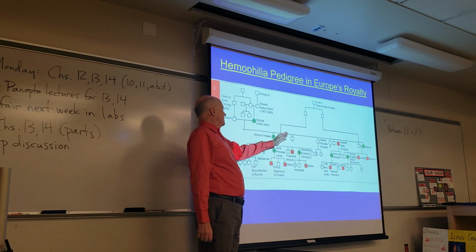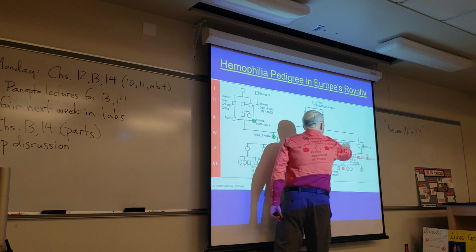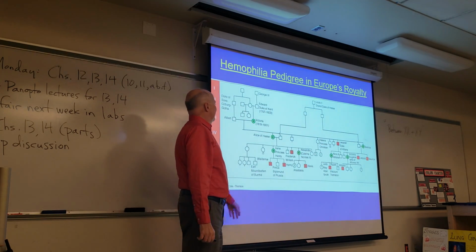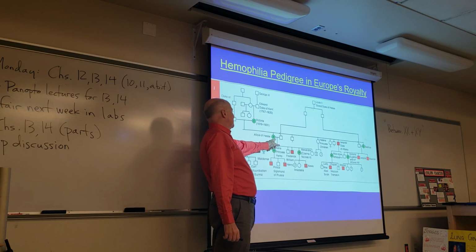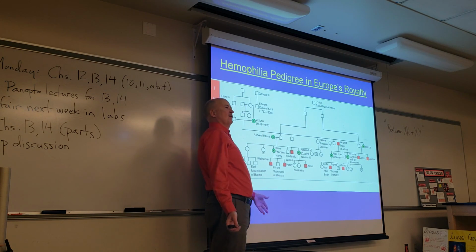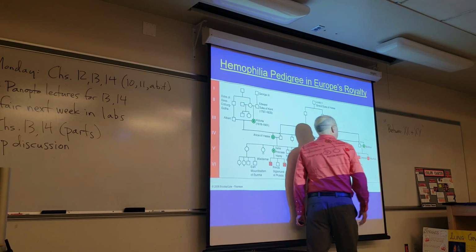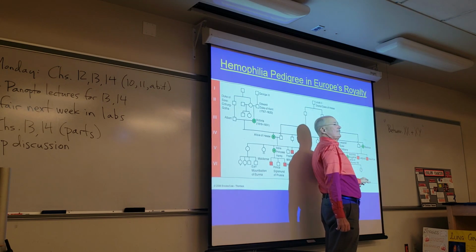But then she had all these kids, and she passed this gene along to, in this case, 3 out of 7 of her kids shown on this diagram. Notice, daughters didn't have the disease. They were carriers like mom. This is following the sort of model we were describing for sex-linked inheritance. Beatrice, the same way. A daughter, she's unaffected. How do we know that she was a carrier?